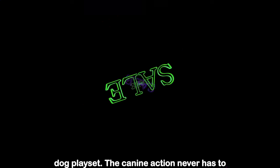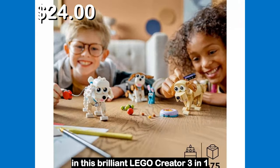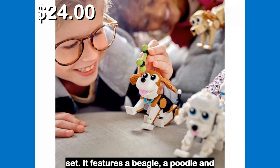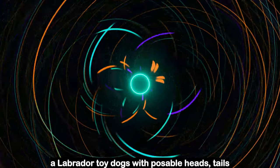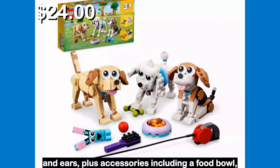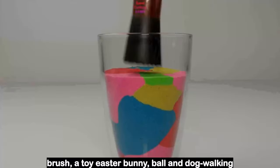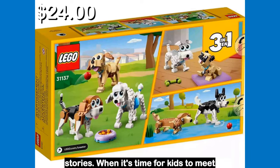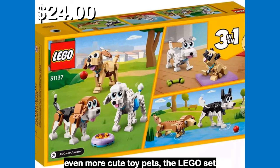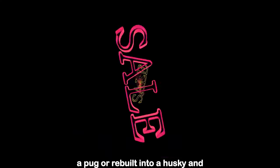The canine action never has to end with 3 collections of dogs to build in this brilliant Lego Creator 3-in-1 set. It features a beagle, a poodle and a Labrador toy dogs with posable heads, tails, and ears, plus accessories including a food bowl, brush, a toy Easter bunny, ball and dog walking lead to add extra fun to kids' make-believe stories. When it's time for kids to meet even more cute toy pets, the Lego set can be rebuilt into a miniature schnauzer and a pug or rebuilt into a husky and a long-haired dachshund.